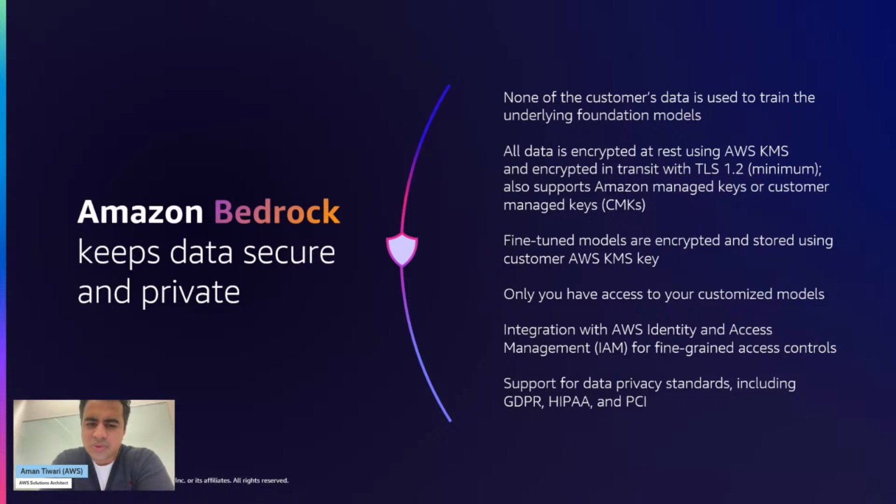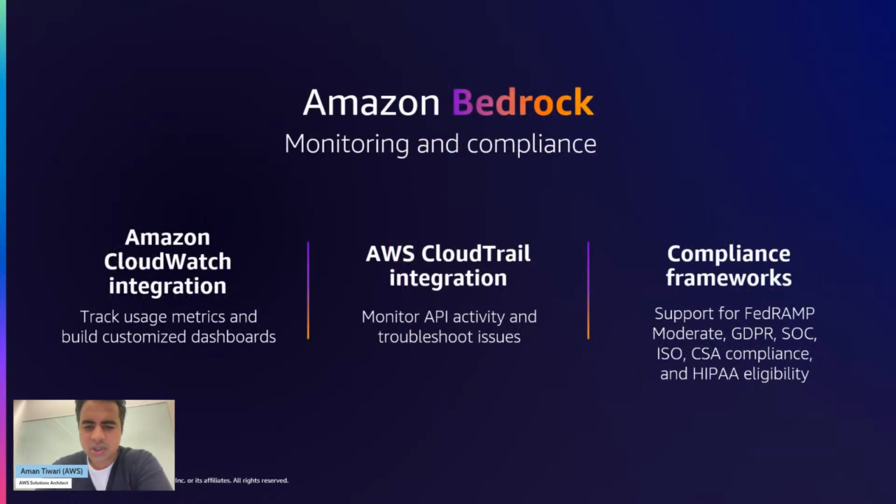If we can move to the next slide, which is monitoring and compliance. When it comes to monitoring, Amazon CloudWatch, think of it as a repository where all the metrics and logs are stored. You can track those usage metrics. You can create alarms based on those metrics.